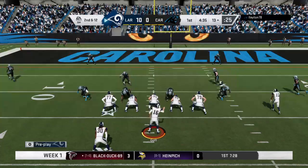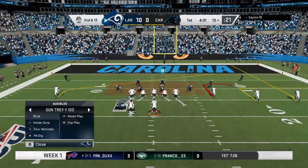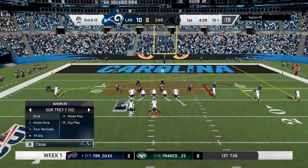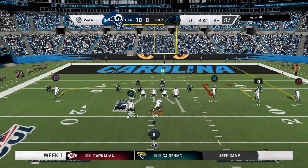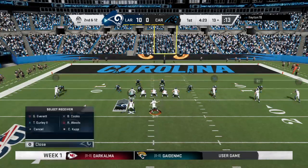Here we go. Black 20. Check. Watch 54. Watch 54. I got him. He's checking. Crash. Value 1. Maverick.